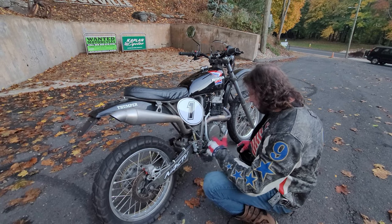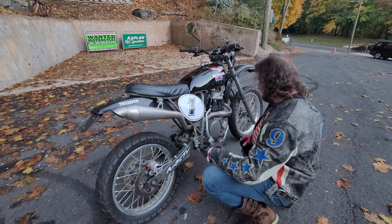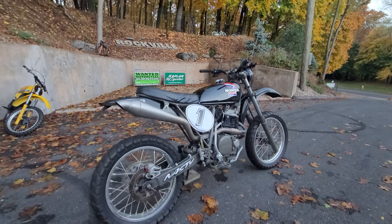Guys, if you want to do Super-Moto, you want to ride around the city, you want a bike that you can take across the desert, look no further. XR650, and this one's really unique. You won't confuse this with all the other plain Jane red ones.